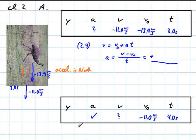As far as the equation is concerned, I use the same kind of equation, 2.4, v equals v0 plus at, and plug in the numbers and you're going to come up with something, because everything on the right hand side is given. Initial velocity, now the negative 11.0, the acceleration that you come up with here, and time of 4 seconds.